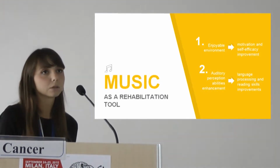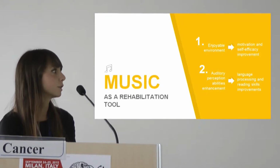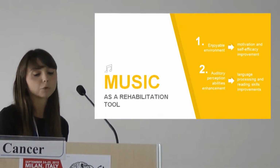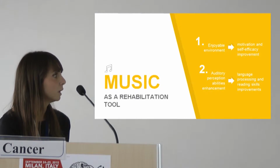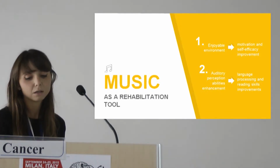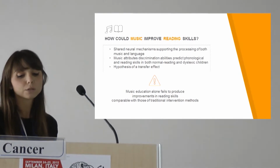Concerning the motivation issue, we thought about using music as a rehabilitation tool. Of course, active engagement with music provides an enjoyable environment and consequently an improvement of motivation and self-efficacy for children with dyslexia. And second, many studies hypothesize that a training of auditory perception abilities, through music training, could then improve also language processing and reading skills.